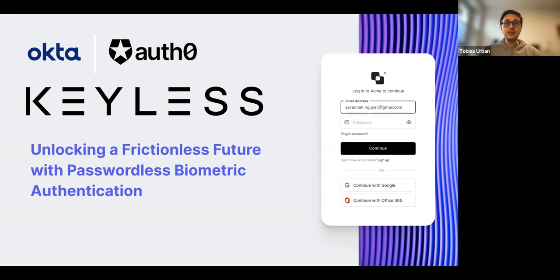I'm a solutions engineer at Auth0, focusing on building a great platform for your application identity needs. And I'm very honored to be joined by Fabian today, co-founder of Keyless. Fabian, could you please say a few words about yourself? Thanks very much, Tobias. I'm Fabian, COO and co-founder of Keyless. We're an Auth0 and Okta partner, and we provide frictionless authentication and payments experiences without compromising on security and privacy compliance.